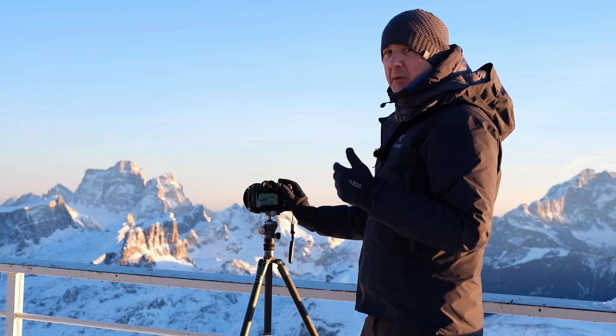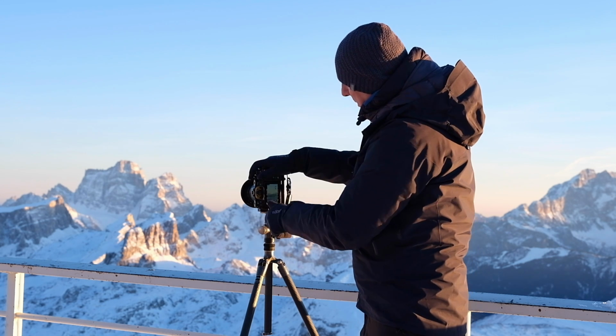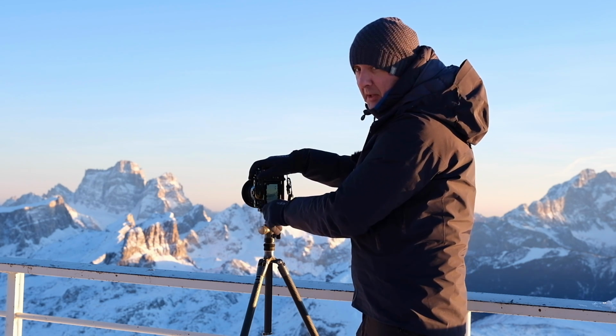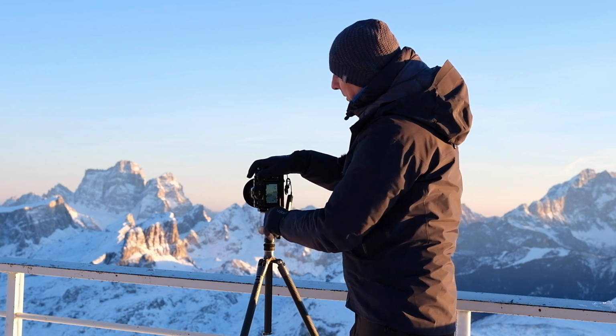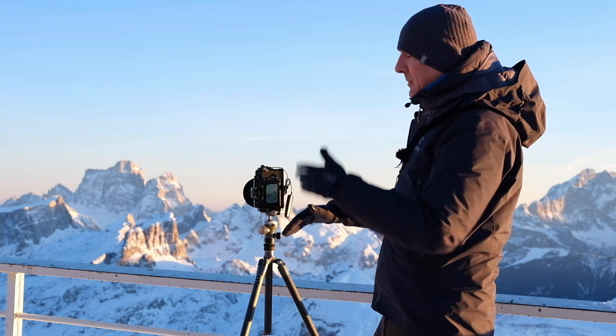So what I'm going to do, because I'm going to shoot this as a pano, is put the camera in portrait mode and shoot it as a portrait panel using an L bracket for this. Now, L brackets are really good because they allow you to keep the camera centered on the tripod. They don't unbalance like a ball head would if you tilt the camera over.